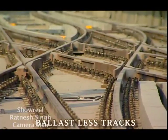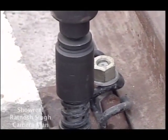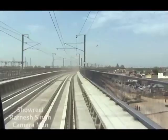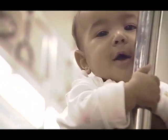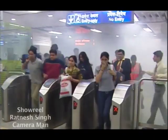The state-of-the-art ballastless tracks used by Delhi Metro ensure lower maintenance and higher safety, minimal vibration, and greater riding comfort for passengers. In the unlikely event of an emergency, the metro system is geared to evacuate all passengers within 5.5 minutes from elevated stations and 4 minutes from underground stations.